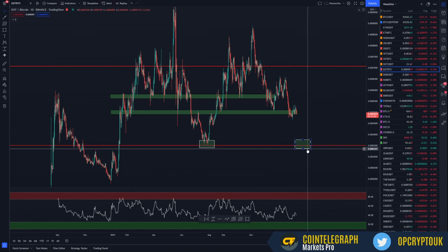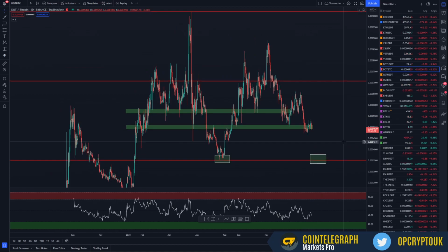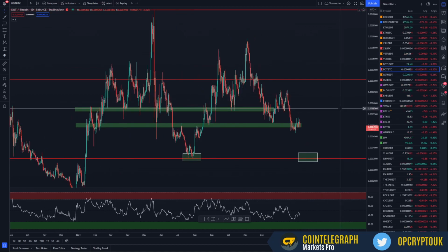I think that's a good chance where you should be looking to take if the market does allow, and if it does happen in that way that I'm pretty much talking about. So, that's it. That's my thoughts on Polkadot in both the USDT and the BTC pairings.